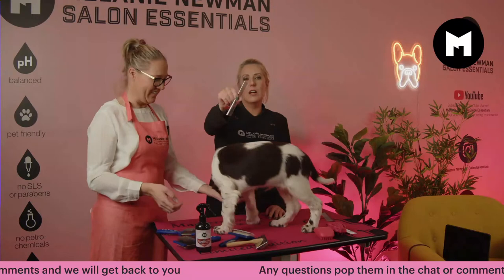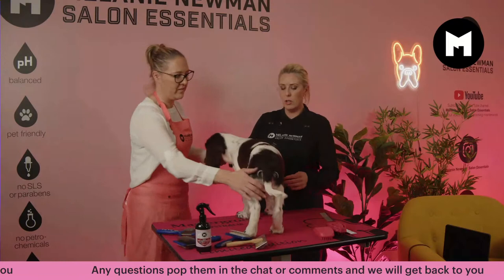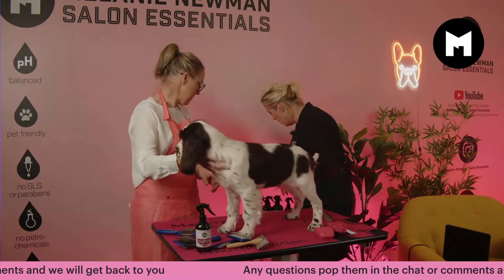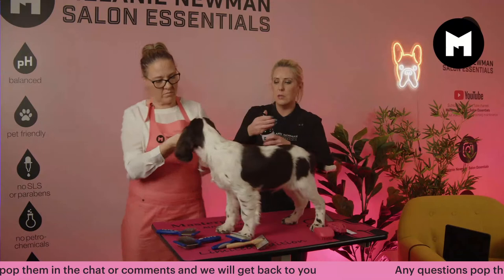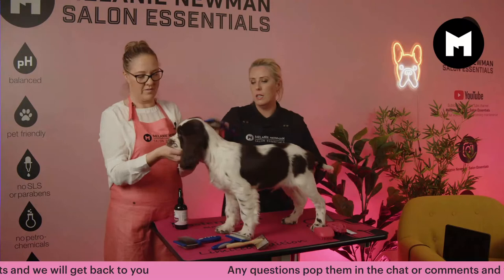It's a good idea to use a small comb. We don't want to use anything big that the dog is going to go, oh, what is that? So start off small and then work your way through. And they want to see your face. Through the coat, if you have any little knots and tangles, it's a good idea to use a conditioning spray, gently mist that over and then use your slicker to work that in. Good boy, buddy.